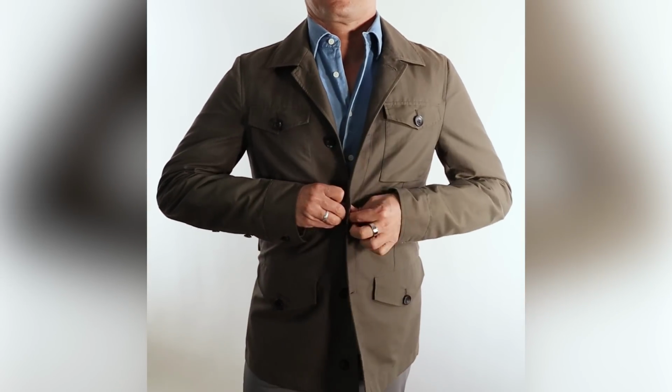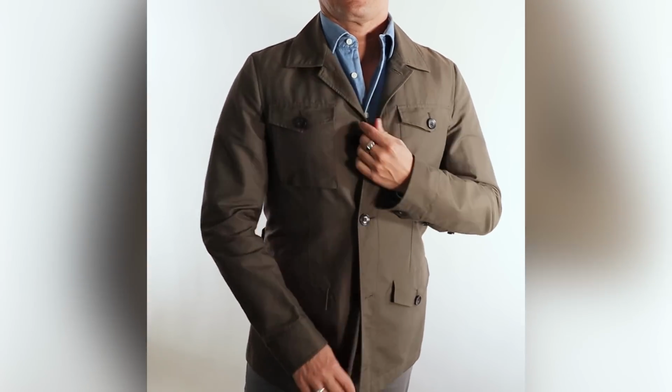Now, this jacket's known as the fatigue. Also, you're going to hear the field. You're going to see the M65 number thrown out there. But in general, we're going to see these key characteristics. First up, the button front. Rarely are we going to see zippers on the front.